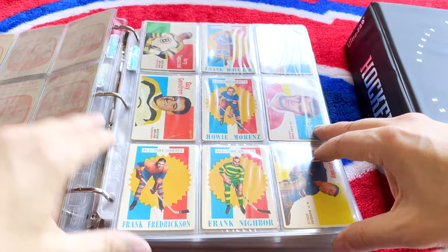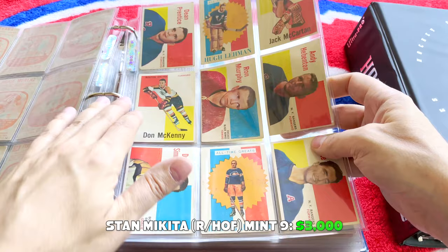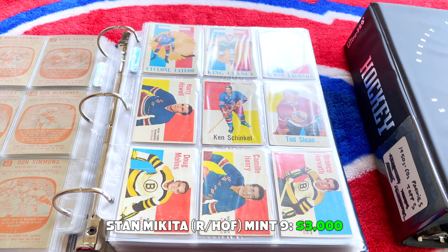I think the most valuable card is probably the Stan Mikita, so I'd say a graded nine is a $3,000 card. I'm just going based off, as I said, the most recent PSA guidance, although it's probably worth more on auction. But just a wicked, wicked, wicked set. Beyond the Stan Mikita, I'm just trying to think who would be valuable. Probably the Howie Morenz card would be the most valuable. It's like a $2,000 card, mint nine, if not more.